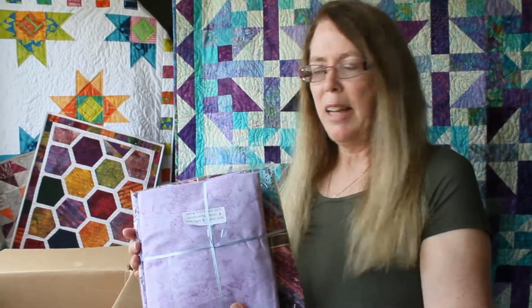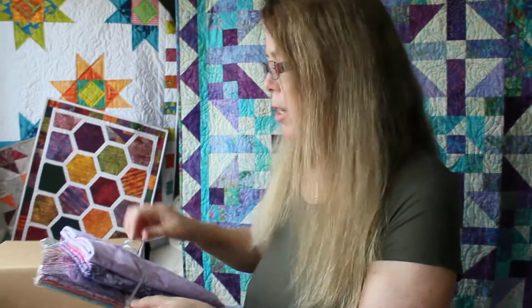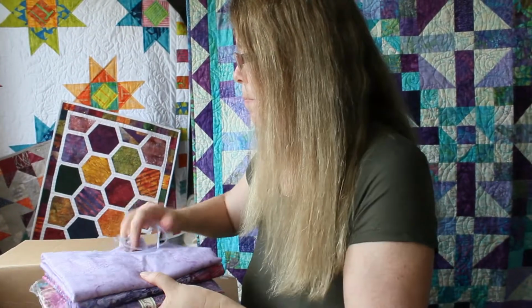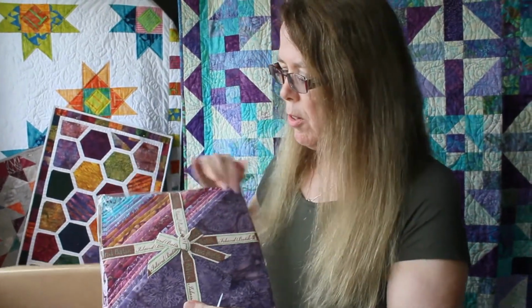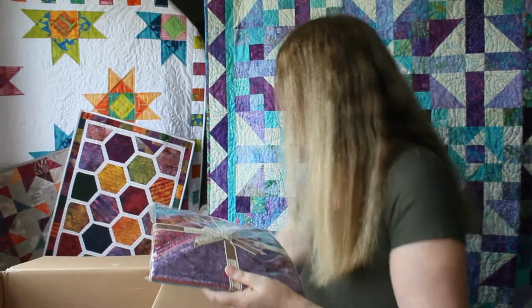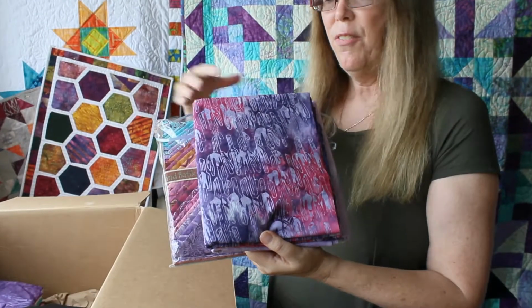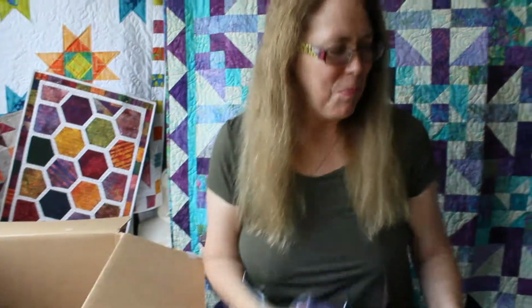So again, this is Electric Desert. There's some coordinates here. Let me open this up so you can see what it looks like. They included a layer cake. So isn't that beautiful? I mean, it's very fall themed. It's dark, deep, rich purples, some golds, and some blues. And anybody that knows me knows I love purple. And then the coordinates that they got to come with it, very rich, very lovely. And again, so me, so purple.